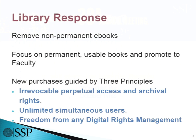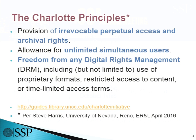So they agreed between technical services and public services, the user-facing side and the vendor acquisitions-facing side, to remove records for those books from the catalog. And instead, they started a new policy where they would only collect books that they could keep and that would really be usable, and then they would promote those to the faculty. That's when they developed the three principles shown on this slide. One is irrevocable access, so they want perpetual access, unlimited simultaneous users, and no DRM. Those same things are now called the Charlotte Principles. We were calling them the Charlotte Initiative Principles, but at ERNL we got a better idea. There's a link on here to our website, which has a lot more information, and I'll show it again on the last slide, so if you don't get it all down.